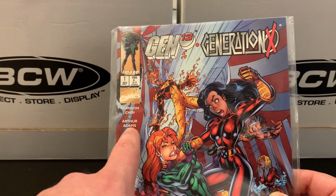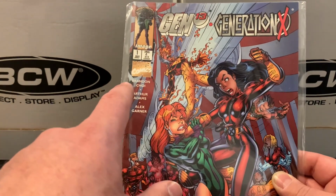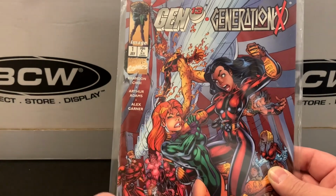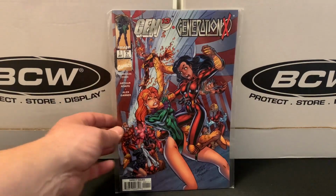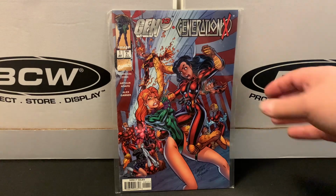The interior art is done by Art Adams again, so that was a fun find. And then I think this is my second copy, but I have 2 different covers now. The first cover I think is just the normal Art Adams cover, but this is a J. Scott Campbell cover. So another fun addition.